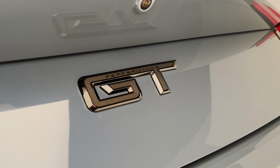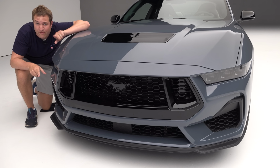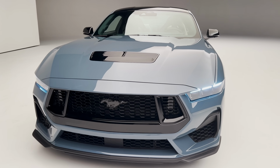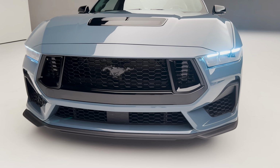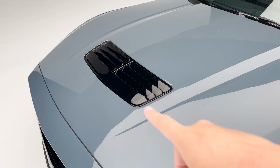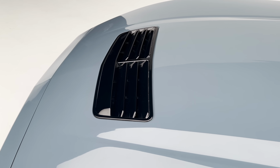And speaking of GT specific exterior items, it's worth pointing out that Ford says the GT model and the 4-cylinder model will have completely different front end designs. So you can easily distinguish a GT from a 4-cylinder just by looking at the front. The most obvious difference is on the hood, where the GT models will have this hood vent that you can see here, I guess for heat extraction. 4-cylinder Mustang models won't have that feature, and so that's a pretty big and very obvious difference.